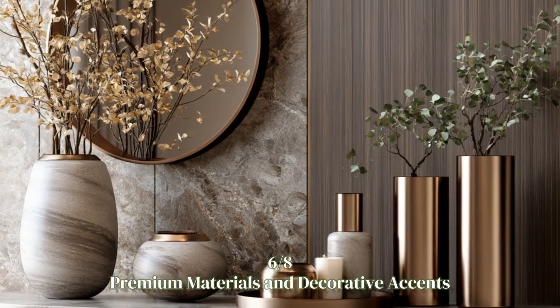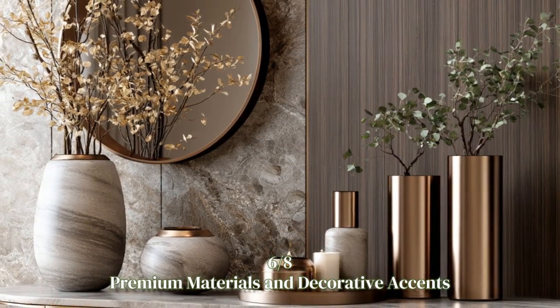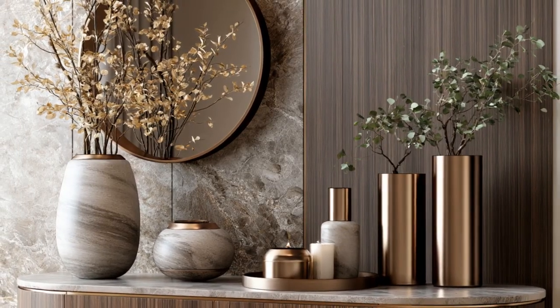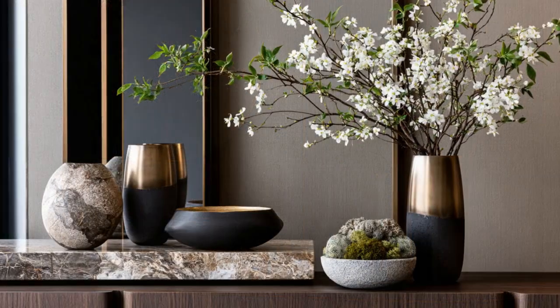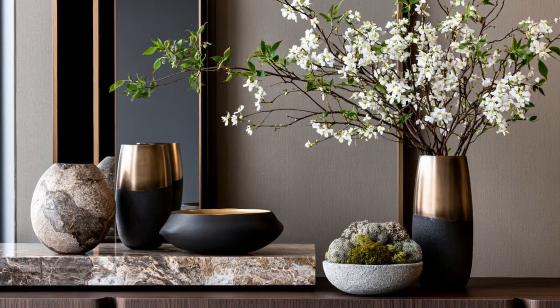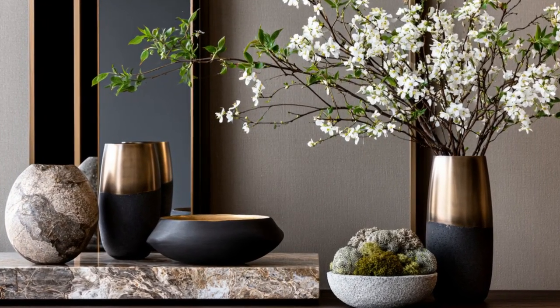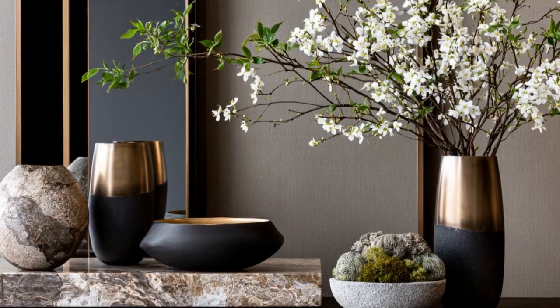Materials can elevate sculptural interiors from interesting to truly luxurious. Natural stone brings weight and permanence, wood introduces warmth, metal adds precision, and glass creates a sense of visual lightness. When these materials are combined thoughtfully, even simple furniture can gain a premium architectural presence.